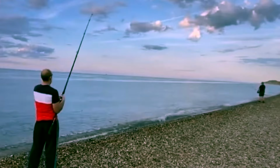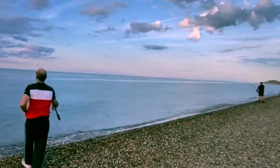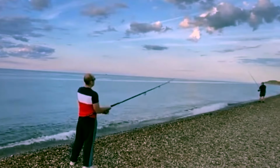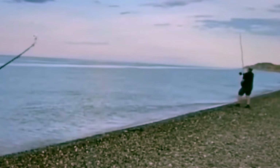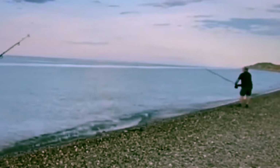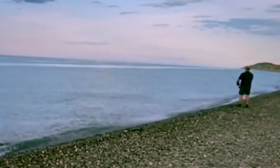Just gave my arm a quick rest, had a quick bag of mini cheddars, and here we go again. Hopefully we'll get a few more fish. As you saw, the chap next door is casting so hard that he near enough went in the water. But if you've got to get out there, you've got to get out there, haven't you?